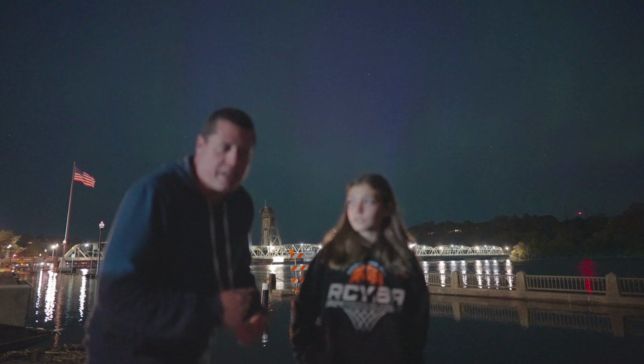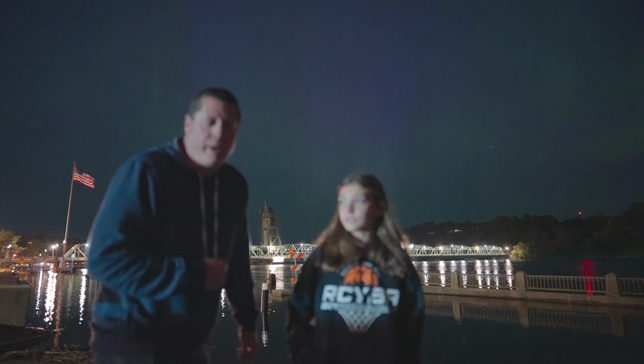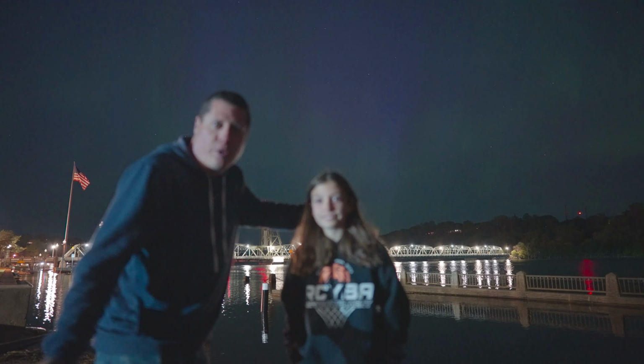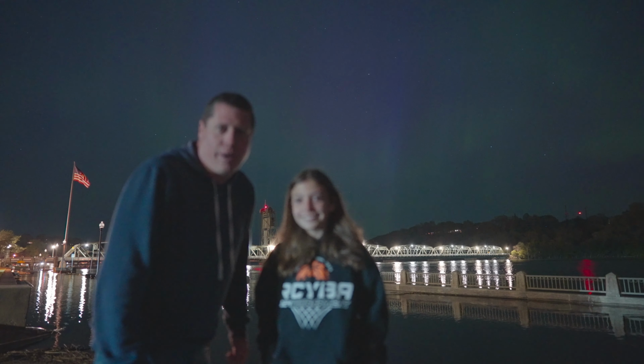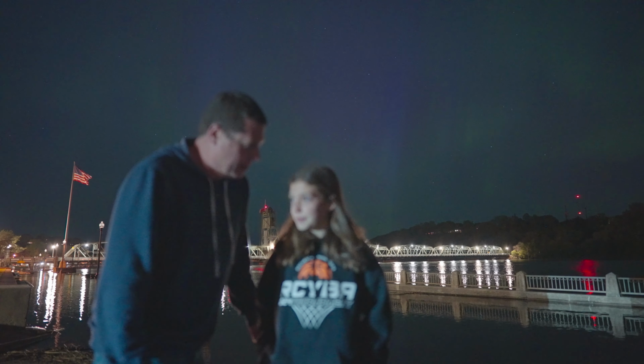If we ever get out of the city, we keep pulling over to take pictures. But here we are, probably the greatest aurora show I've ever seen. It is, and for sure Emma, maybe once in a lifetime. You never know, but we are gonna keep moving, right? Yeah. Let's go.